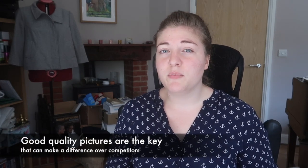Another important thing is pictures. You probably yourself don't want to buy something that has poor quality pictures where you cannot really see the details and all that kind of things that make you want to buy something. So it is important that your pictures are not too bright, are not too dark, are not out of focus.